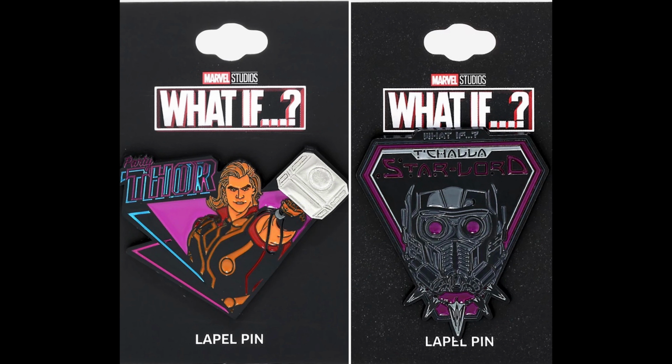All right, next up is BoxLunch. They had a few new pin releases this past week. First up are the Marvel What If pins. There were 2 new ones in this series for What If. First one featuring Party Thor, and then the second one is Star-Lord. Both of those have a retail price of $8.90.